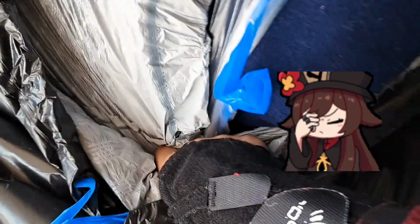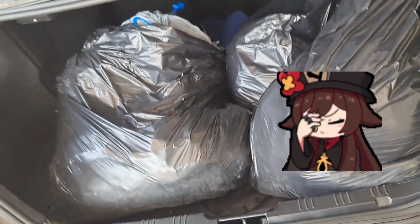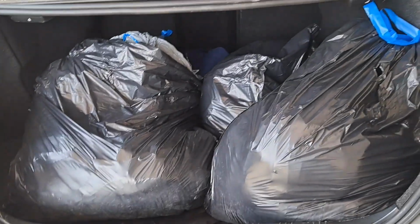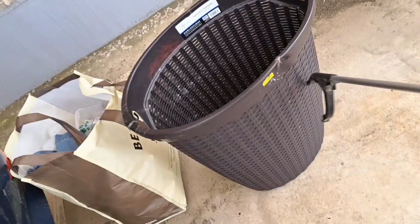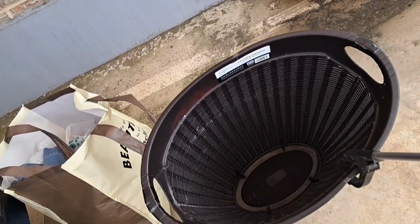And I have these 3 giant bags. It's already feeling very boring, so I don't know if clothing is always worth going through. And then this bag with kids' stuff. So I got this laundry basket, which is also pretty dinged. It's also from the trash of the thrift store.